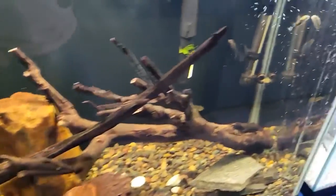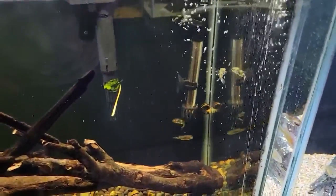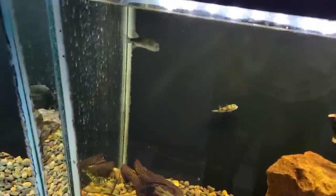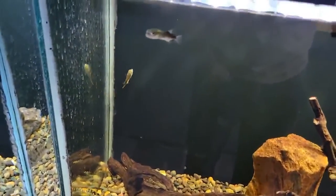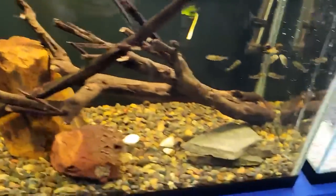And in here we've got some South American puffers. These are one of the most peaceful puffers you're going to find for freshwater. You want to keep these guys in groups.